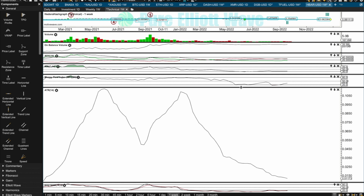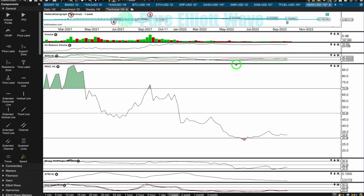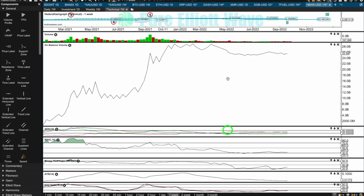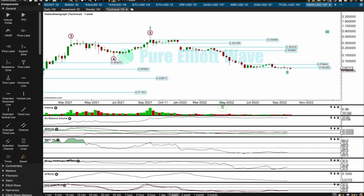That bullish divergence and low prices. I don't care if it goes down a little bit more because I'm in this for the very long, long term. I'm talking at least 5 years.